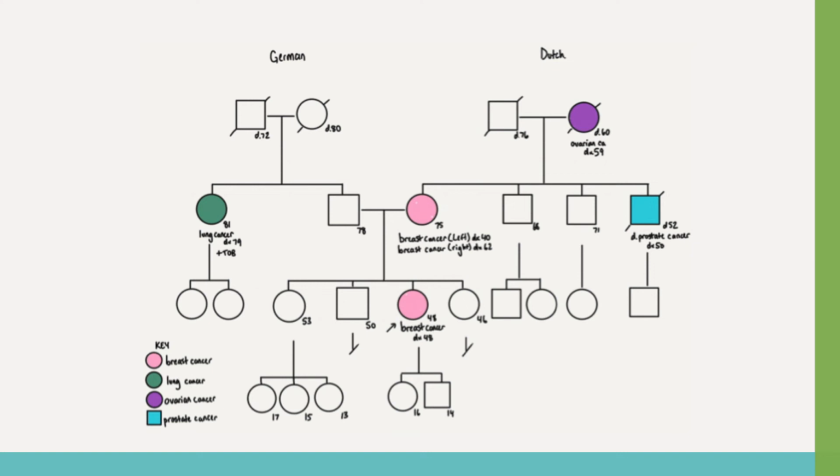And that also helps us to know which more distant relatives might benefit from this information. If we know it came from mom, well, then we know that her uncles are at a 50% chance of having the same result, and that could help tell Amanda's cousins what their risks are.